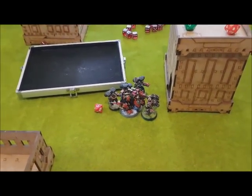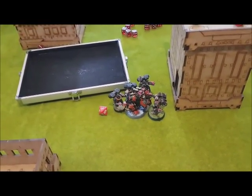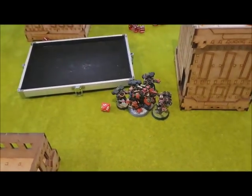And then I used the fight again stratagem with my Death Company, thinking I really wanted to get Gazgul down. So I've spent a ton of command points this round. I've only got 2 left. And I smacked Gazgul upside the face and got him down to 3 wounds. Only because I used 2 command points.